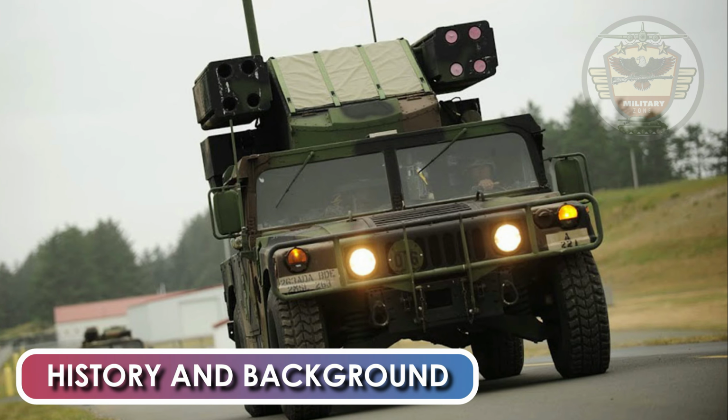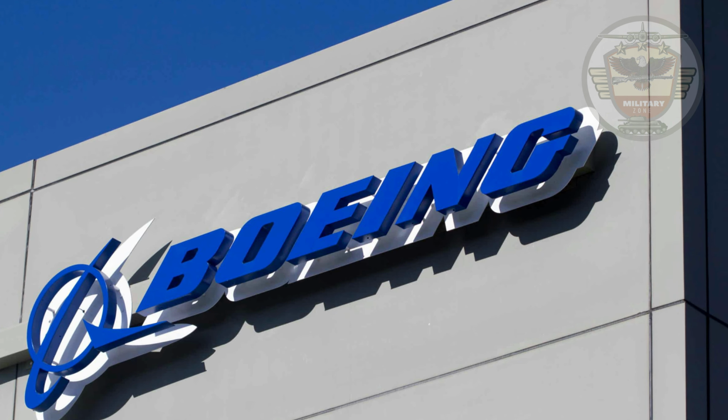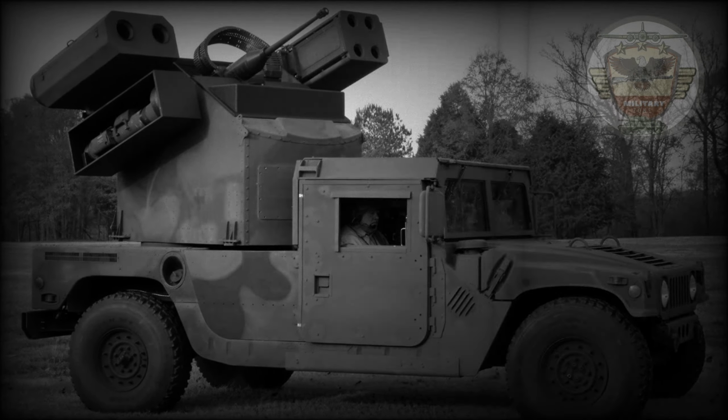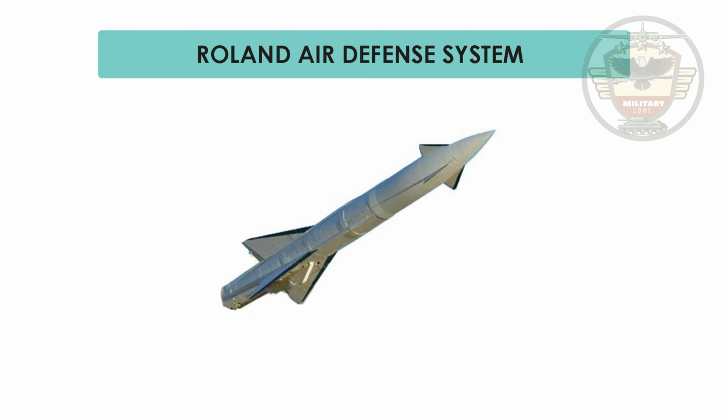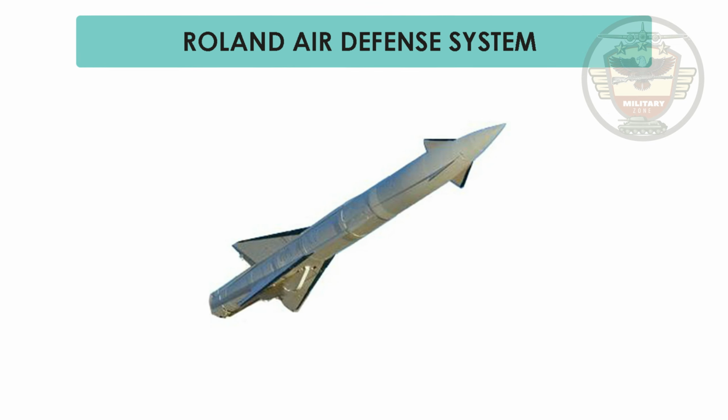History and background. In the early 1980s, the then Defense Systems division of the Boeing Aerospace Company developed the Avenger Air Defense System as a private venture. At that time, Boeing was under contract to produce the Roland Air Defense System for the U.S. Army.